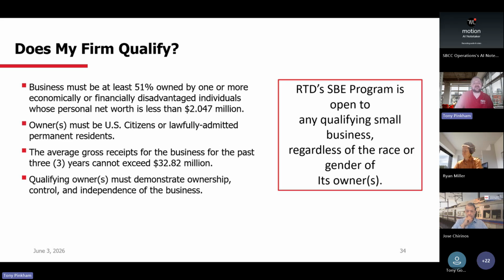The owners must be U.S. citizens or lawfully admitted permanent residents. So either U.S. citizen or green card holder. Work visas do not work for purposes of SBE certification.